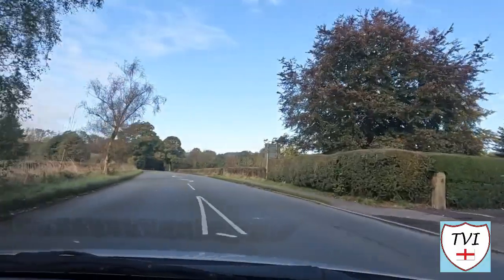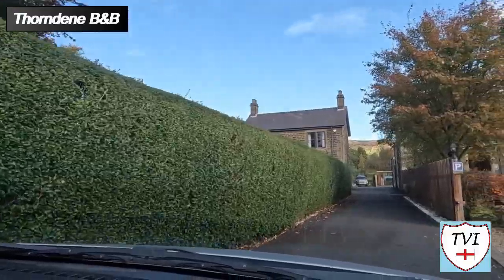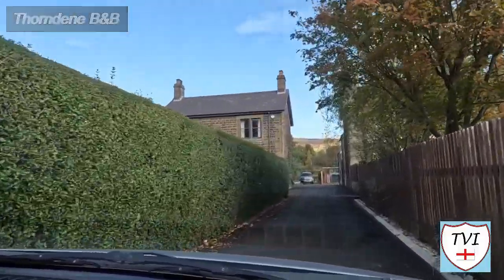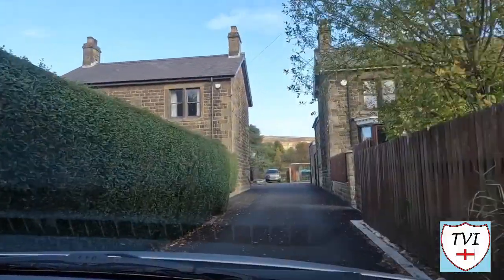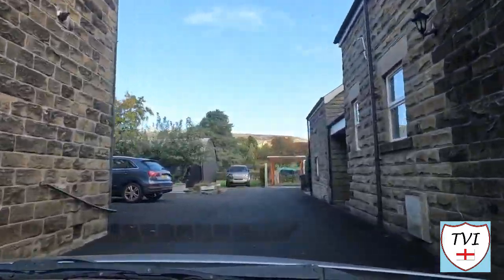And that would be Thorndene. This is a B&B which was established in 2010. It's located about 1 kilometre outside of Hope, and it's about the same distance from Bradwell too. This too has free and private off-street parking, and it also has secure bicycle storage.